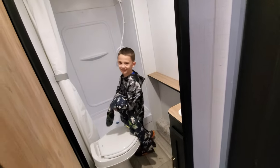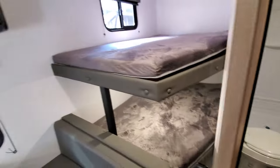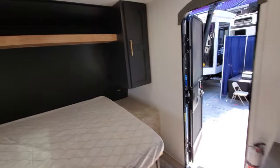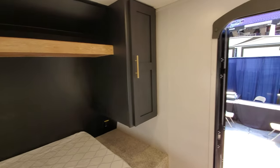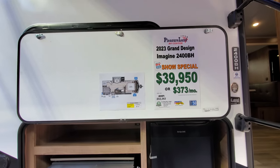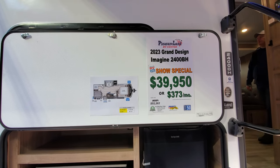Pretty decent shower. Yeah, I like this one. It's not too bad, but it's too black. I don't like the dark theme. All right, another, the Grand Design Imagine.